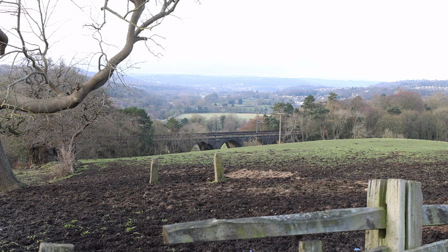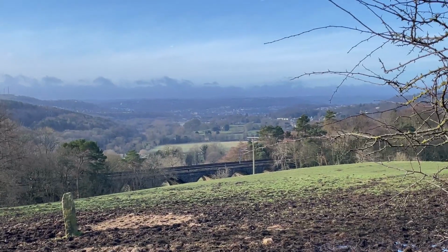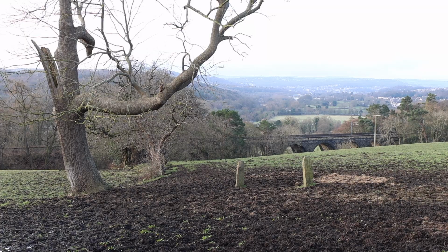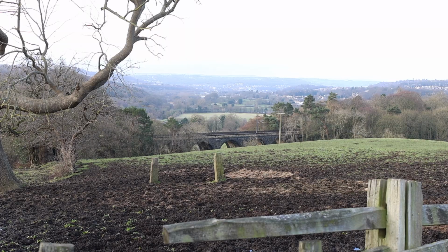I've climbed up overlooking Esholt Viaduct, which is one of the three viaducts on this short 3.5 mile section between Shipley and Guiseley. Well, there's a couple of trains due, so I'm going to look for a composition that has a downward look on top of the viaduct.